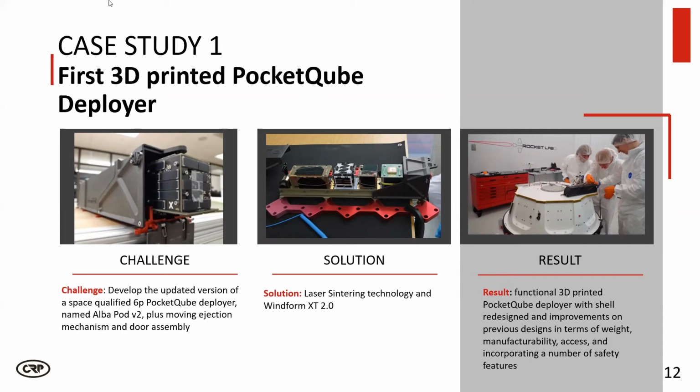This project was developed with Alba Orbital, who is a fast-growing high-tech company based in Glasgow, Scotland. Alba Orbital provides deployers for Pocket Cube satellites, not only building their own platforms, but providing parts and launch to companies, universities, and space agencies around the world.